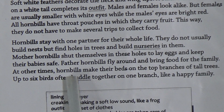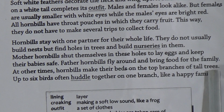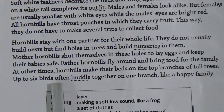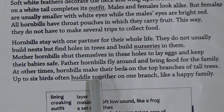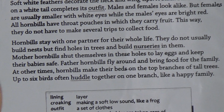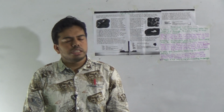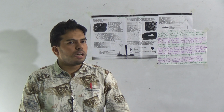At other times, hornbills make their beds on the top branches of tall trees. Up to 6 birds often huddle. Huddle means gather closely together on one branch like a happy family. So, we came to learn that mother hornbills keep their babies safe at home. They shut themselves inside the nest, and father hornbills fly around and bring food for them.